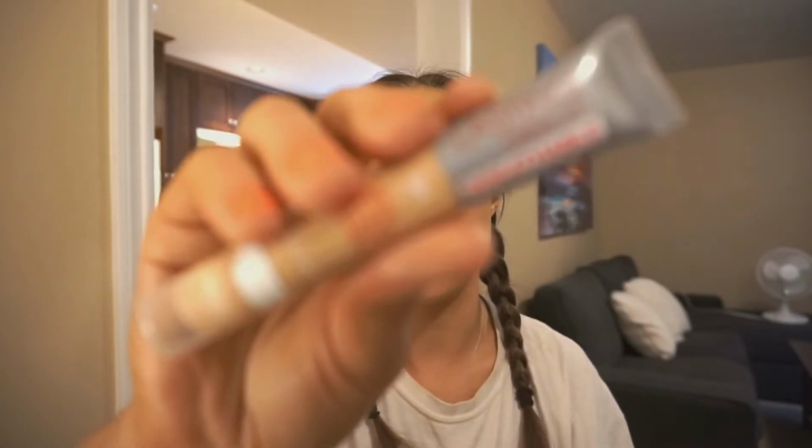Concealer is the Lasting Finish by Rimmel in shade 200 Light.